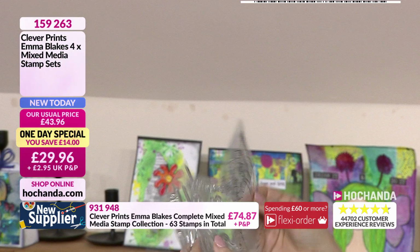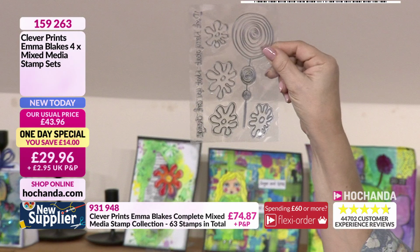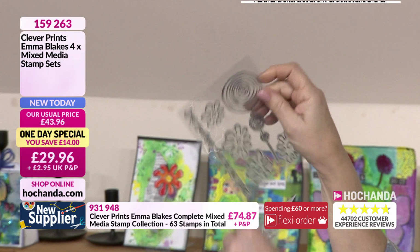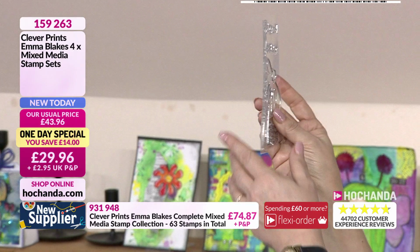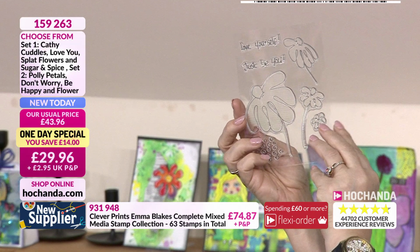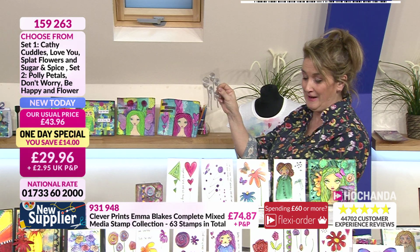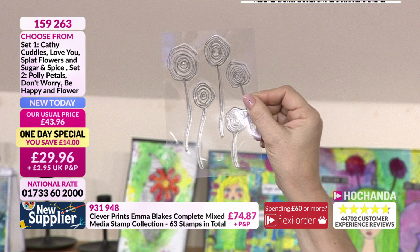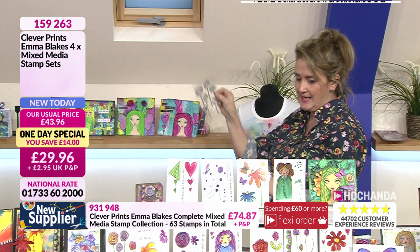You've also got some gorgeous doodly kind of lollipop flowers with these, as you can see there, and again, lovely sentiments featuring with them. And of course, those gorgeous daisies featuring there as well. Lots of sentiments with these as well. Love yourself, just be you, and I think that's really good advice. Final one within this particular set is the little kind of lollipop flowers, or lollipop trees, they could be. Fantasy little flowers and trees, as you can see there, that you'll be able to use in loads of different ways. That's set number 2.